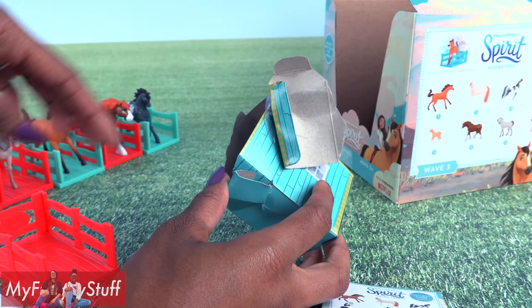Now these horses and playsets are small, so if you're looking for something a little bigger, here are the deluxe Spirit Riding Free dolls with new fashion. Fully articulated 11.5-inch dolls, with movement at the head, shoulders, elbow, wrist, hip, and knee. And their face sculpts look exactly like the mini ones.